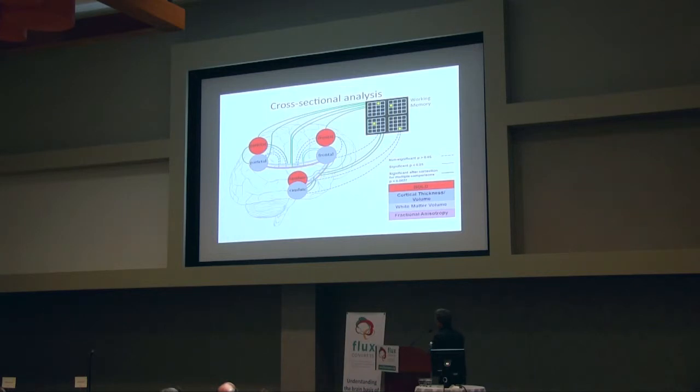So here is a cartoon representing the results. So it's just one parietal region, but here the red represents the bold values and gray represents the gray matter density. And these lines here represent significant correlation. So what we see here, for example, is that we have significant correlation between parietal bold and working memory capacity. Also between frontal bold and working memory capacity.